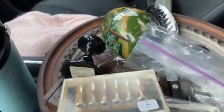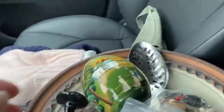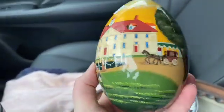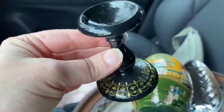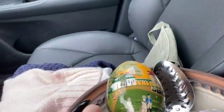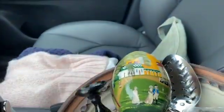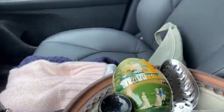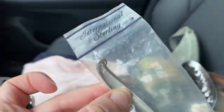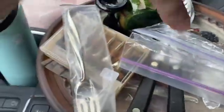Okay, so I had gotten just a couple sweaters. They'll probably be for me. I picked up this. It's from Colonial Williamsburg. It's like a painted egg, but it comes with this stand. I thought that was really cool. I got a men's watch. I got these gold-plated golfer tees. What was really cool is I did see these yesterday, but I didn't look too closely at them. And so that's just a fork and a teaspoon, but it's International Sterling. And when she rang me up, she didn't even charge me for them. She said, oh, I'm not gonna worry about those.